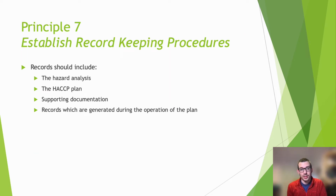And the final principle, principle 7, is to establish record-keeping procedures. These are records that will include the hazard analysis that you undertook at the start of creating your HACCP plan, the HACCP plan itself, so how you're going to counter these hazards and keep them under control, any supporting documentation, and any records which are generated during the operation of the plan. It should be an ongoing document, something that's alive and is added to regularly and is monitored and amended as necessary. So that's the theory of HACCP, the 7 principles.